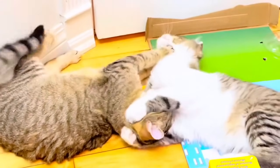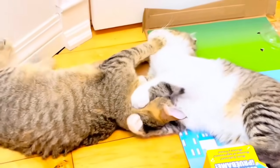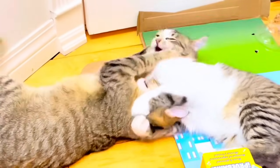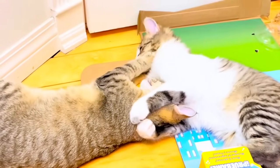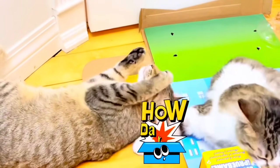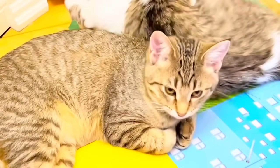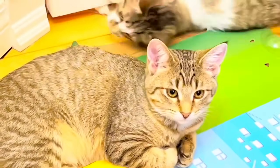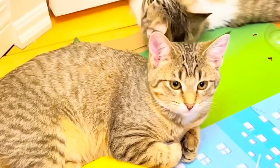And this is good. It gets all of their energy out. They're just so fun to watch. Oh, Lala is getting Poe's mouth. Poe says, I've had enough. I'm just going to chew this box instead. And the kittens are starting to get a little bit tired. Oh, well, maybe not Poe, but Lala is starting to fall asleep.